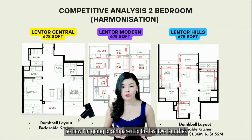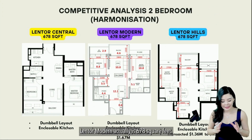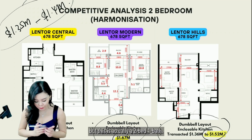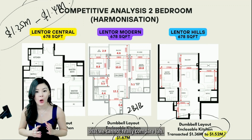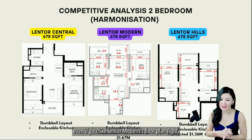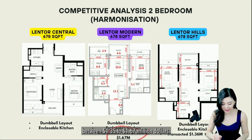Now I'm going to compare it to the last 2 launches, which are Lentor Modern and Lentor Hills. Lentor Modern, based on 678 square feet, even though it has a flexi room, is actually a 2-bed 1-bath. So 2-bed 1-bath versus 2-bed 2-bath, I feel that is still something we cannot really compare. With that being said, even if you like Lentor Modern's floor plan, this has already been fully sold out. The transacted prices are between $1.35 to $1.67 million.